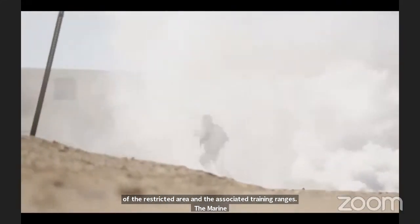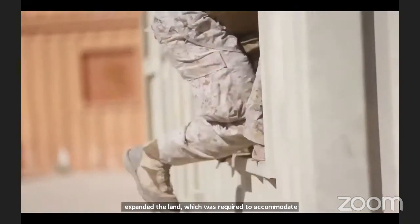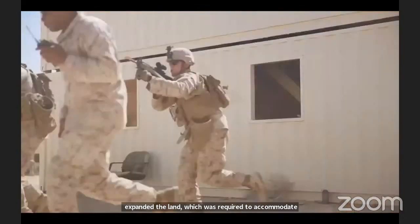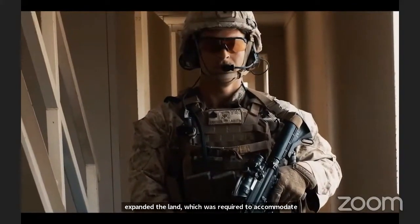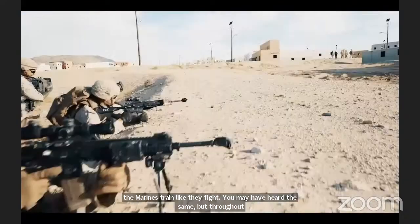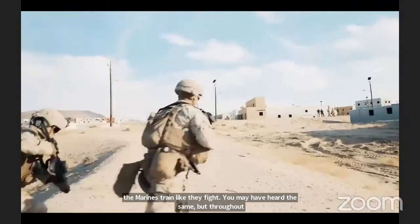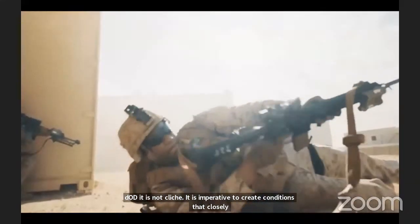In both examples, it is urgently important the Marines train like they fight. You may have heard this saying, but throughout the DoD, it is not cliche. It is imperative to create conditions that closely resemble those in combat in order to properly train, protect, and prepare our soldiers, sailors, airmen, space guardians, and Marines for battle.